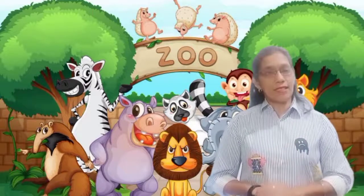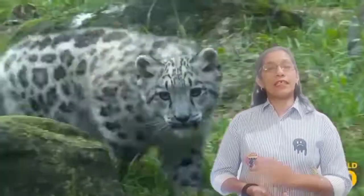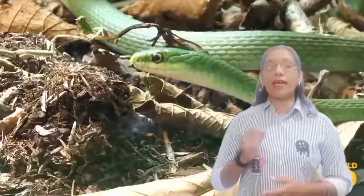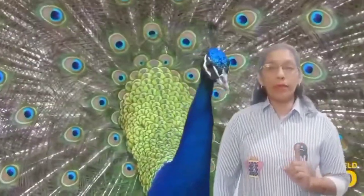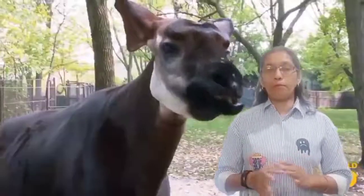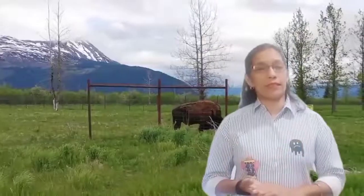Let us now watch the St. Louis Zoo as they have an area of the zoo made to look like the African savanna. You can also see the Brookfield Zoo in Illinois that built a tropical world exhibit that is much like the rainforest. All kinds of monkeys from South America, Africa, and Asia live there. One more place that we should see now is the Alaska Wildlife Conservation Center in Portage. Over there, visitors observe moose, bison, caribou, and brown bears in their natural habitat.